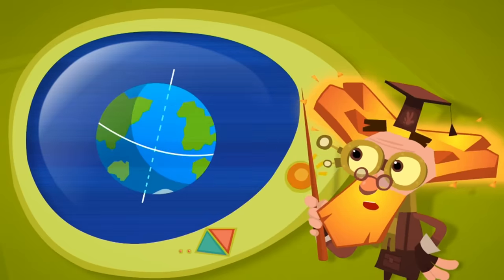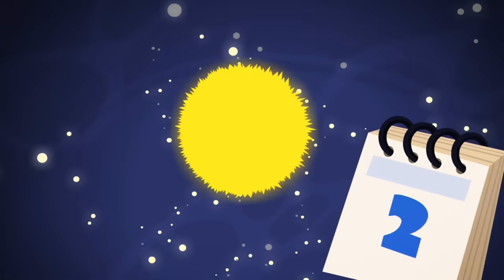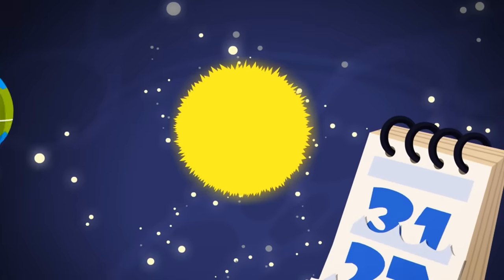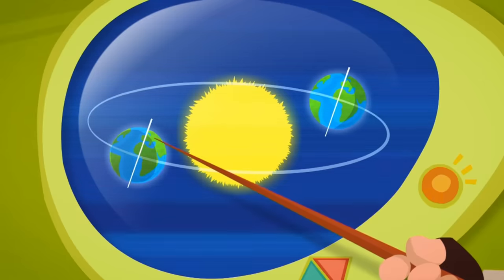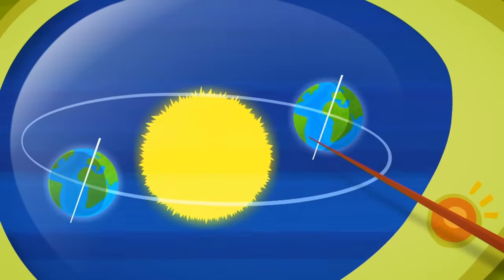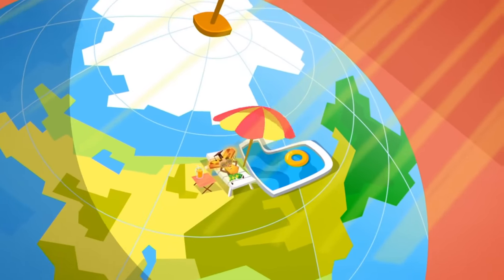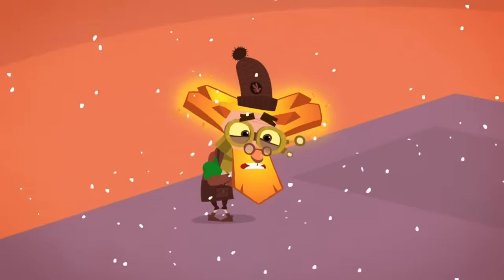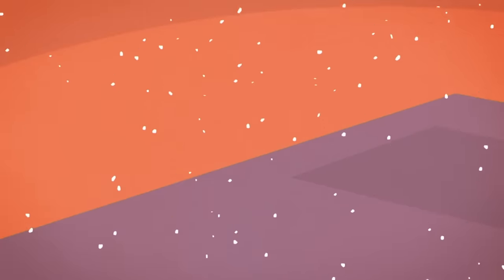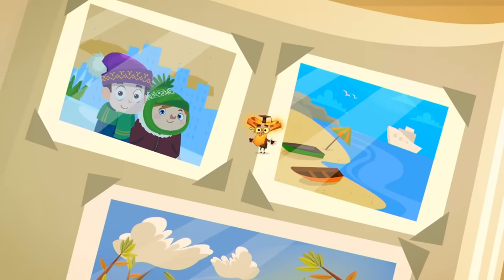But that's not all. The Earth is also traveling in space around the Sun. It takes the Earth 1 year to make a full circle. As it goes along its way, the top and bottom of the Earth take turns being closer to the Sun. That's because the Earth is tilted. When the top half is closer to the Sun, it's summer there, while at the very same time on the bottom half, it is winter. And when it is winter on the top half, it is summer on the bottom.